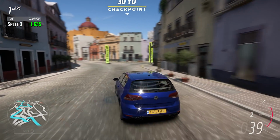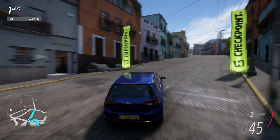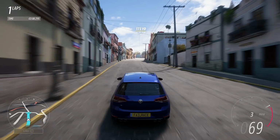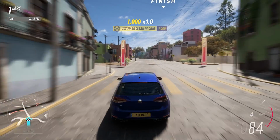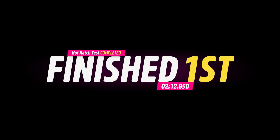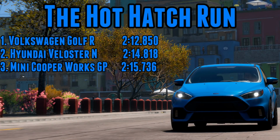next couple of sectors. It's a little tiny bit wide on that penultimate corner, but can straighten up nicely for the blast up the hill using all 300 horsepower that the Volkswagen has to offer. But it's still a tough climb for the cars up here, and it is across the line. It's going to be faster for the Golf. A good run from the R to 12.8 for that, and it will put the Volkswagen to the top of the table, a couple of seconds clear of the Veloster.